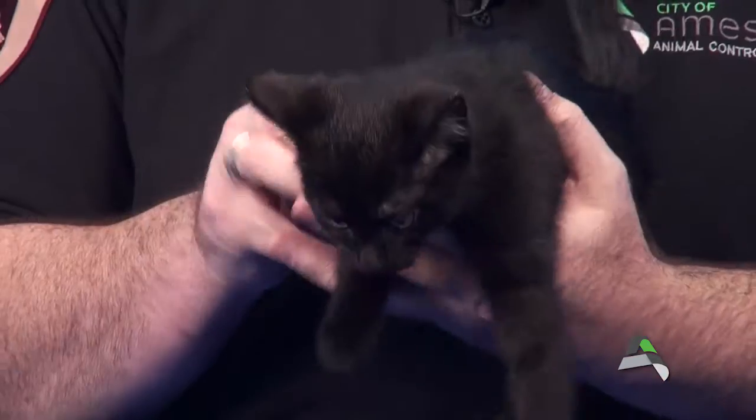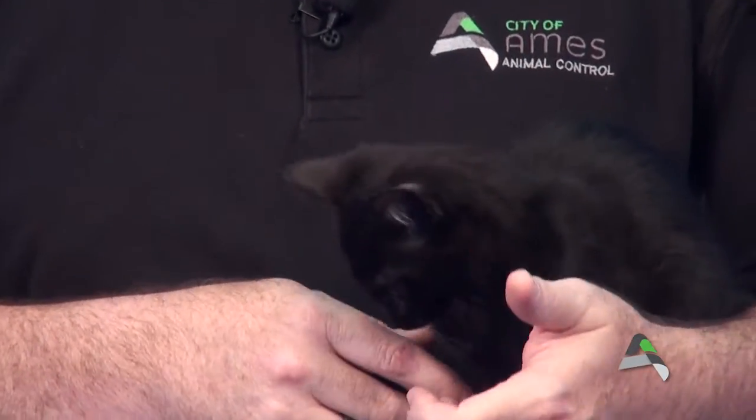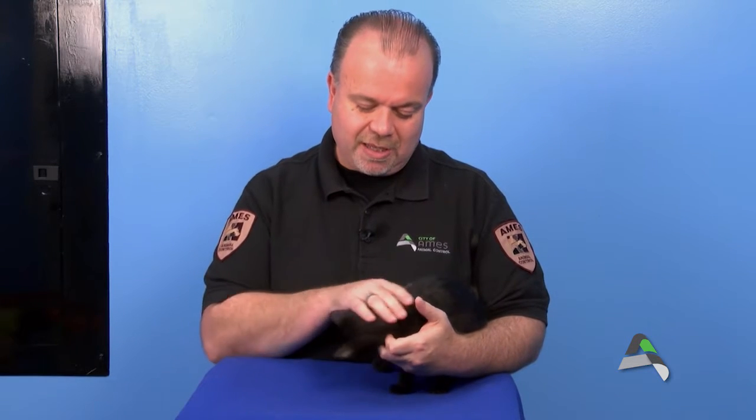And of course, we want to make sure that all of the pets that are adopted from the Ames Animal Shelter get adopted into indoor-only homes. It's just not safe out there for a kitty this size. And of course, with the weather here in Iowa, the extreme heat in the summer and the cold in the winter that's upon us, it's just not safe for them to be outside, really dangerous for them.